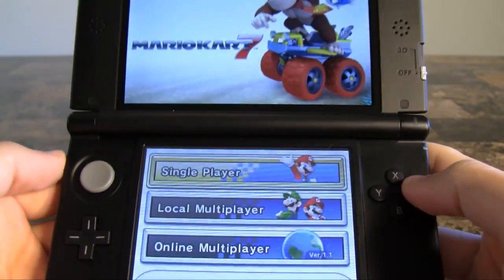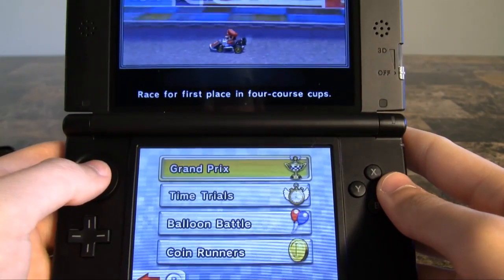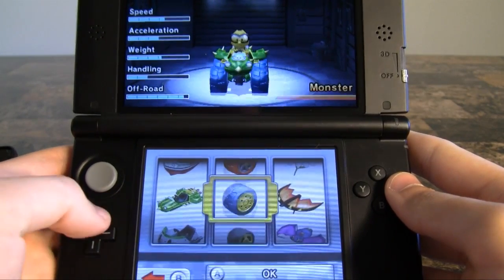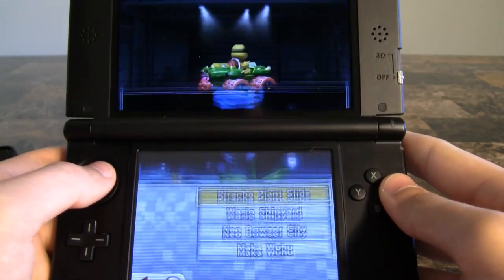We'll start with Mario Kart 7. Let's see here. Let's do time trials. Why didn't they put a versus mode? If I want to race with computers, I don't want to have to do the whole cup. Not all the time. I'll do Piranha Plant Slide.